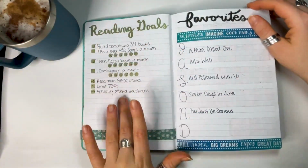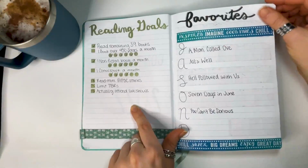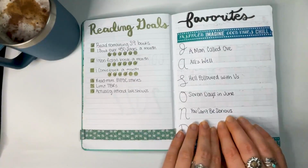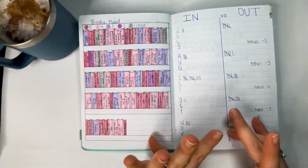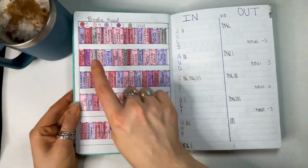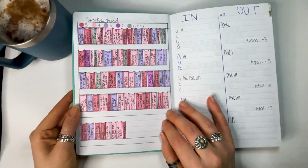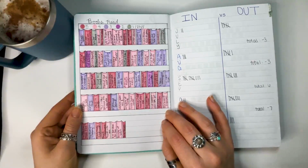I talked about how I did with my reading goals in the January book tag, which I'll link in the cards up above, and I went into a lot more detail about all of these favorites in my best books of 2022, which I'll also link. I love looking at this shelf page and seeing so many of these 5-star books. This is just fantastic. I do think I forgot to mark a few books which I DNF'd, but that's not that big a deal.